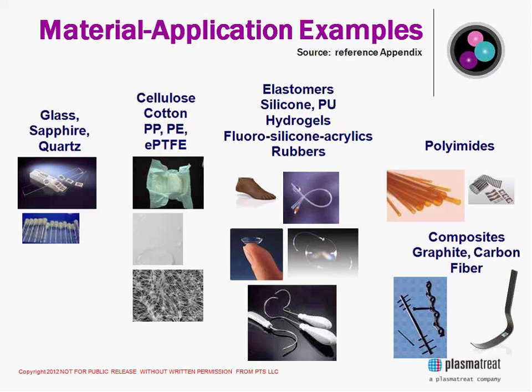Polyimides are activated for adhesion or clean, and then we work with a tremendous amount of composites, especially in the aerospace industry. For all of these materials, each has a different molecular structure, and each requires different energies to break bonds. So, chemistry selection is very important. We want to choose a chemistry that has the desired energies to modify the substrates.